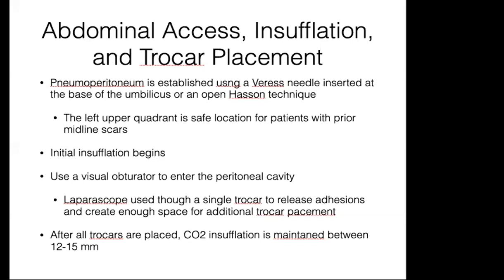You use a visual obturator to enter the peritoneal cavity, and the laparoscope is used through a single trocar to release the adhesions and create enough space for additional trocar placement. After all trocars are placed, CO2 insufflation is maintained between 12 to 15 mmHg.